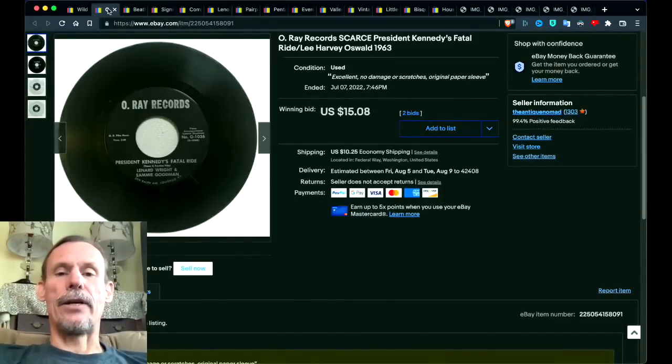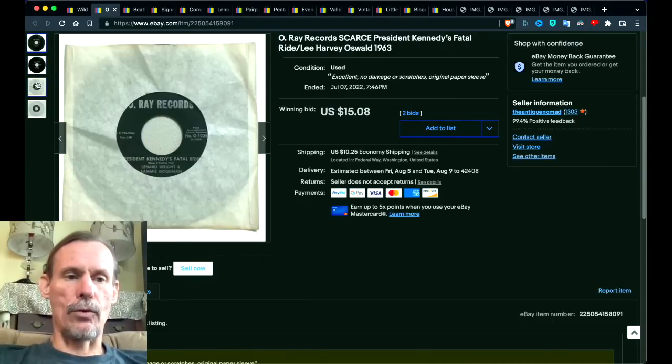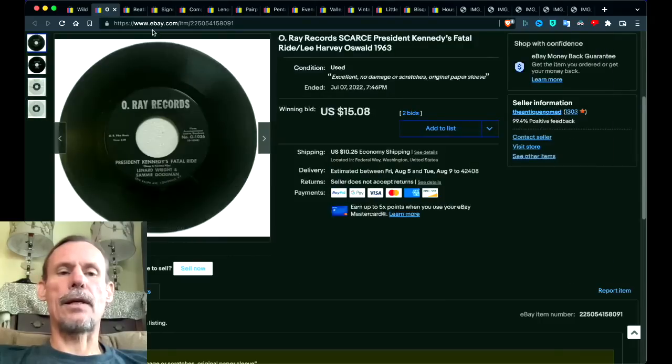This is interesting here. This was a small, obscure company out of Louisville, a small record pressing shop that did a very limited series of these for President Kennedy's Fatal Ride. They had someone who was known as a honky-tonk pianist playing background music for this. You can see that actually on the record itself. And it talks about who the makers were, who the producers were. It was an interesting piece. It doesn't come up very often.